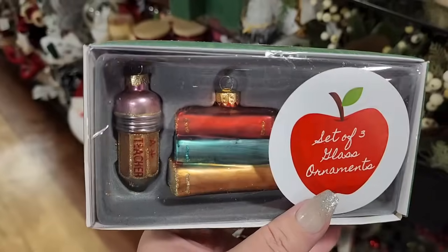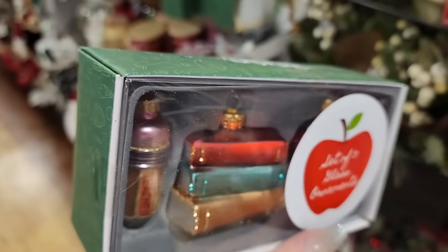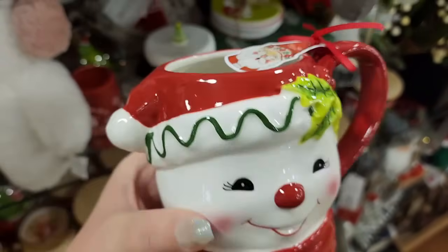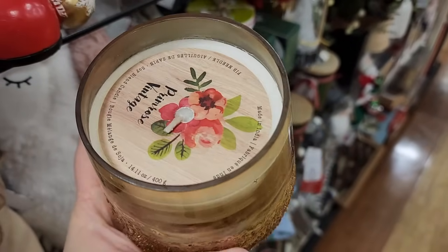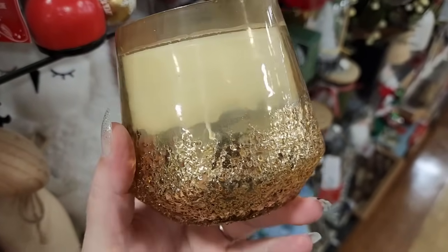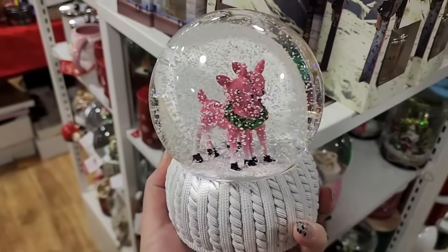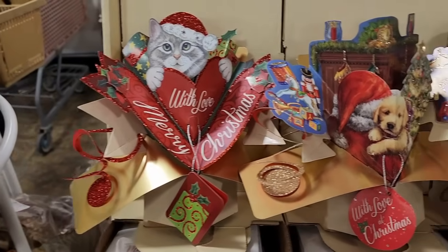Shiny. $8, really cute teacher ornaments. I don't know what's hiding back there. $7, isn't he adorable? And he is blue sky. $9, isn't this pretty? Primrose Vintage. $15, and it's also musical. These adorable Christmas cards are $6.